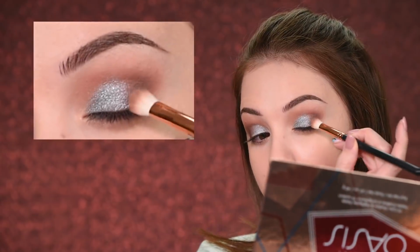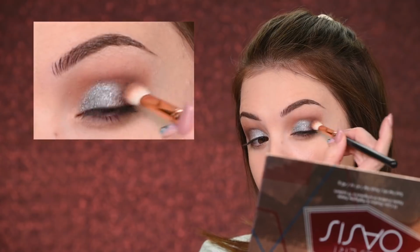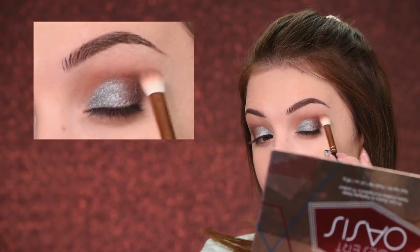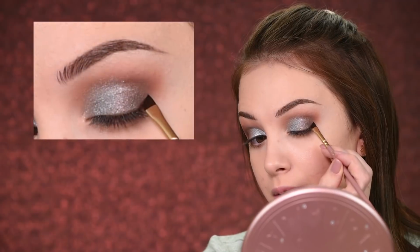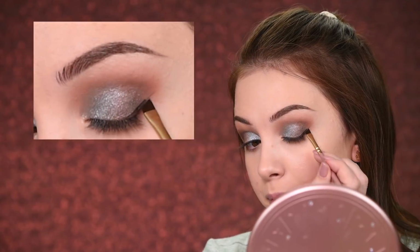I'm gonna take that blending brush again and make sure that the two colors, the dark brown one and the turquoise shimmery one, are very nicely blended into each other here. I feel like that turquoise color really complements my eye color. I want to try to keep my eyeliner really tiny today. I want to create a very tiny baby wing.